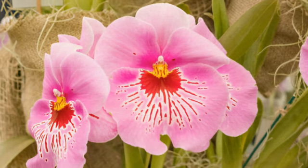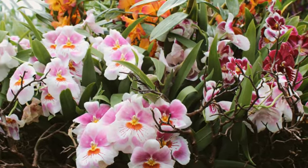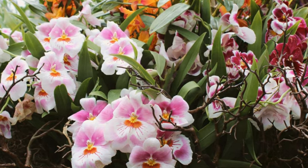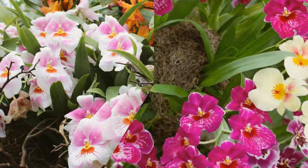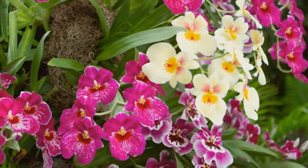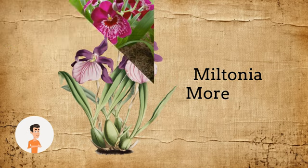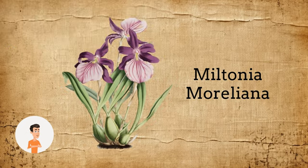keep the roots moist. Today, Miltoniopsis Wasserfall has become one of the most popular orchid hybrids grown in gardens and greenhouses around the world. People love them not only for their graceful beauty but also because they thrive well in greenhouses or indoor environments with adequate humidity. This is Miltonia morelliana, one of the most strikingly colored orchids in this genus.